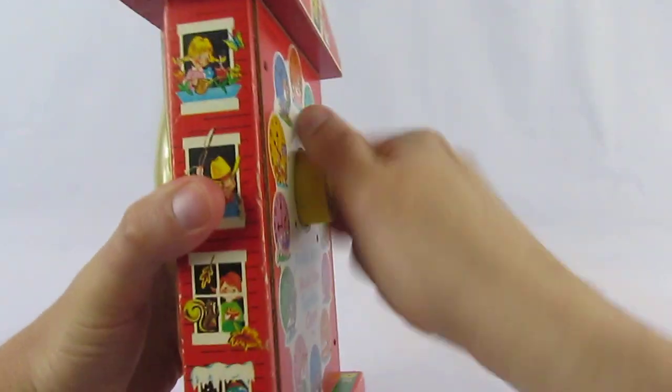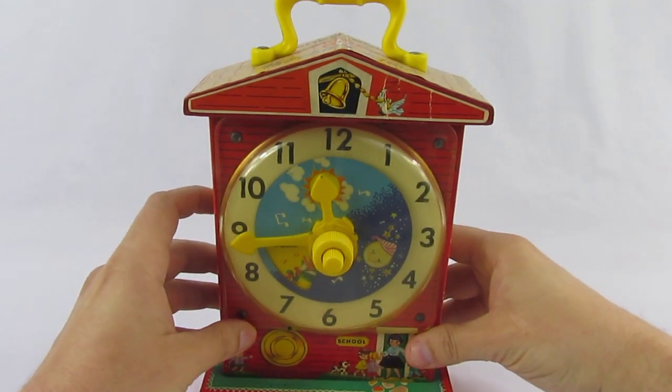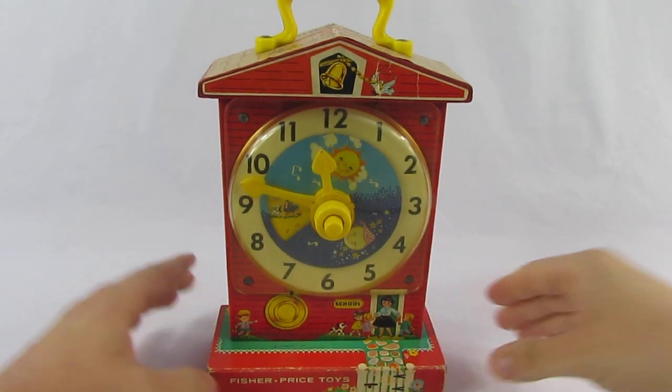So let's get it going, and I'm just gonna let it sit there. The clicking noise is normal. It's supposed to be the tick-tock.